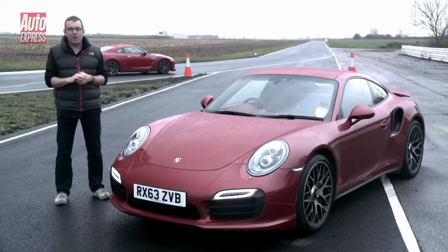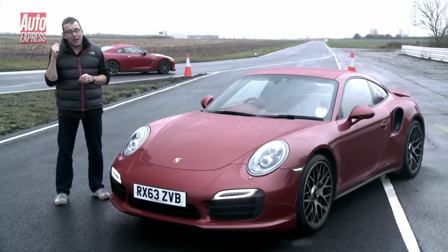And don't forget, in the shape of the less powerful but far more track-focused GT3, Porsche have another weapon in their armoury for the never-ending battle with the giant-killing GT-R.